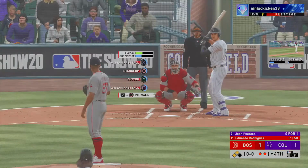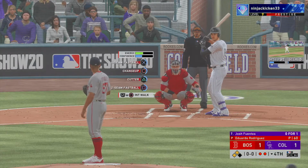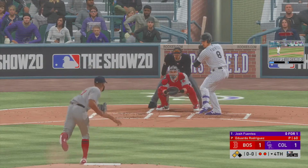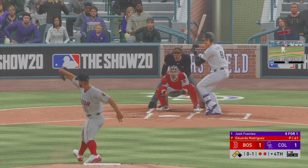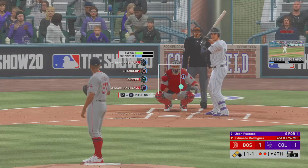Digging in for his second at-bat, Josh Fuentes, who hit it hard but lined out in his first at-bat. Yeah, he hit it hard. That's all you can ask. You can't control the result sometimes, Matty. Just unlucky with the placement. In there, 0-1. There's a fastball pretty close that time, but ruled a ball, 1-1.